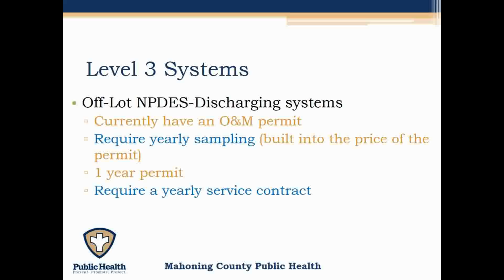Level 3 are your off-lot NPDES systems. They currently have the O&M permit and again require that yearly service contract, and they require that yearly sampling. That sampling is not just a requirement we put in place, that is an EPA requirement. When you apply to have that type of system put in, you don't just apply with us as the health department. You have to actually send something to the EPA who looks at your application and says, okay, but you agree to get this sampled yearly. Because again, there's a lot that goes into this and we really have to keep an eye on some of these kind of systems.